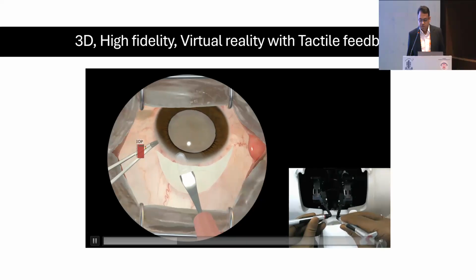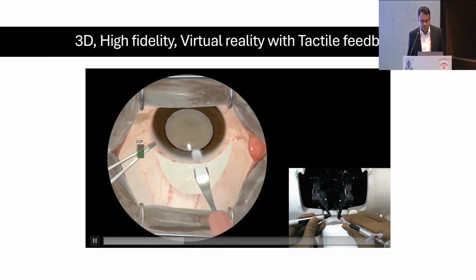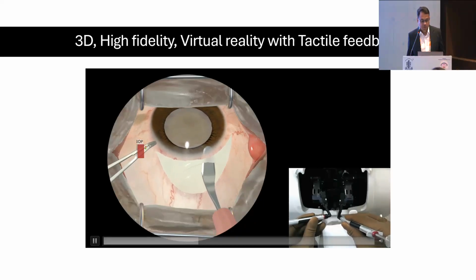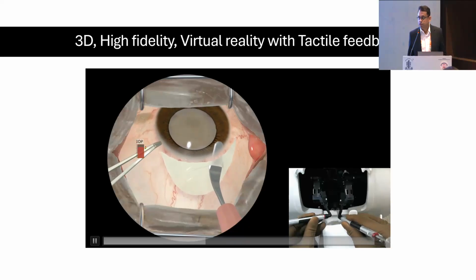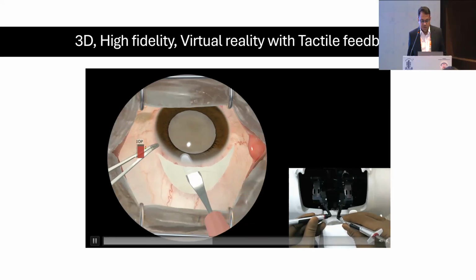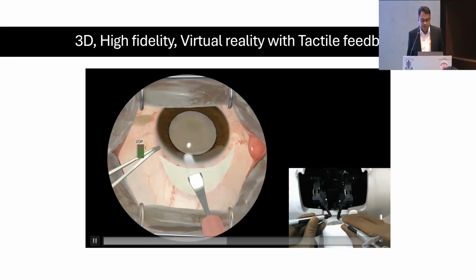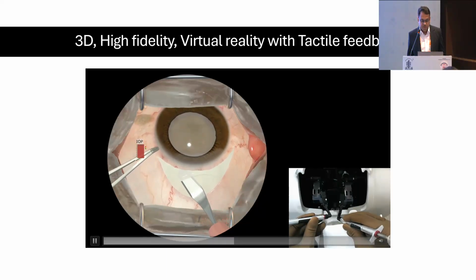While we are doing this, a trainee might go superficial and create a buttonhole, or might go deep and end up in a premature entry. So all these complications are simulated on the Help Me See simulator. You can see how intricately the graying of the cornea can be seen. It's quite close to how we see it in the real surgery.